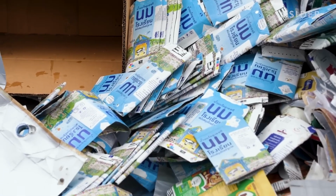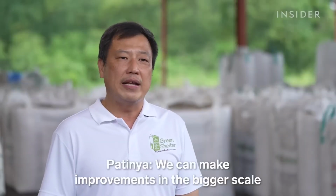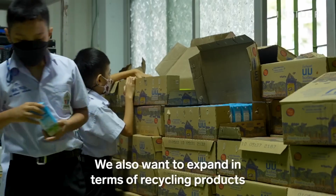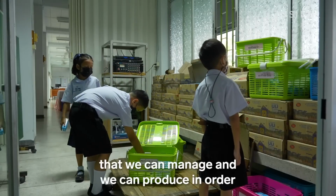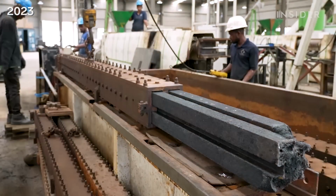Tetra Pak admits it still has a long way to go. We can make an improvement in the bigger scale in terms of climate impact and also biodiversity. We also want to expand in terms of recycling products that we can manage and we can produce in order to be able to contribute more to the communities.